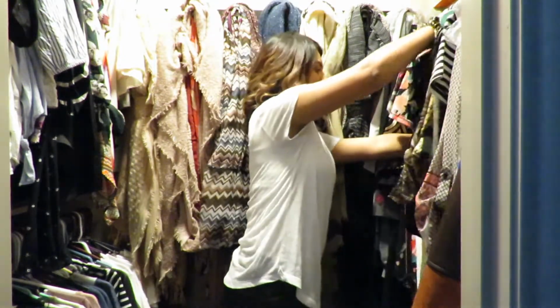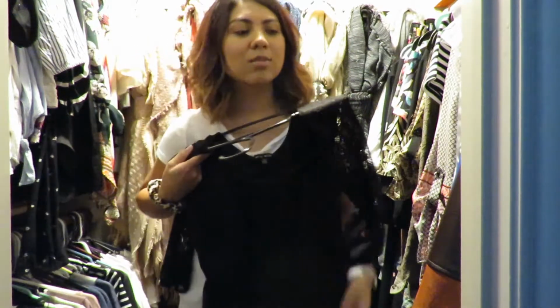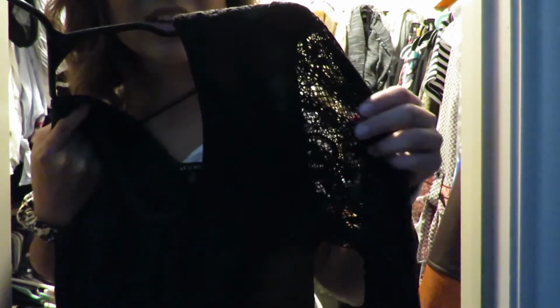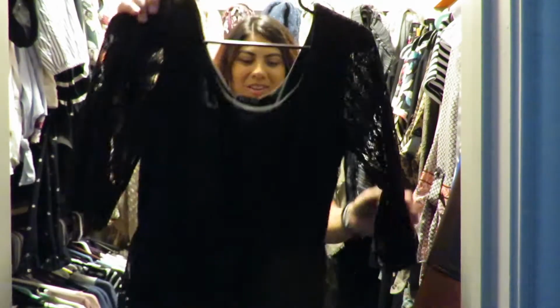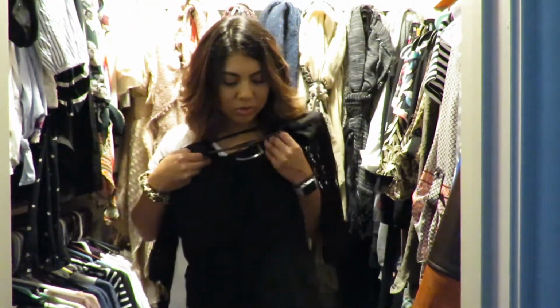I like the dress, but I don't like the material it's made out of. Can you see it? It's like a, how do you say it? Like a tablecloth? It looks like a tablecloth to me. I don't know, but I still look good in it with my cowboy boots.